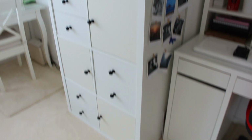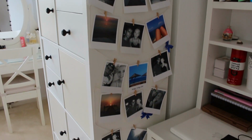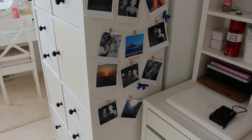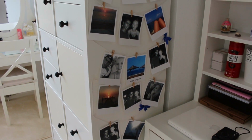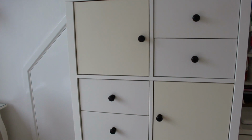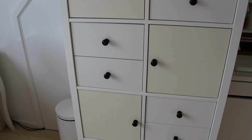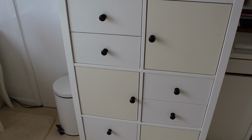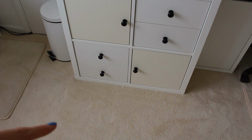As we move from the door round to the desk, we get to this thing. On the side of it here I have these Polaroids of my holiday in Turkey. I used the app called Polagram to make these and it's such a good app. And they cost about 29p each, I think. So I was really happy with those. This actual unit itself is from IKEA. You can customise it to get different coloured doors, boxes, drawers, anything. But I chose to go for white and cream because my walls are white and my carpet here is cream.